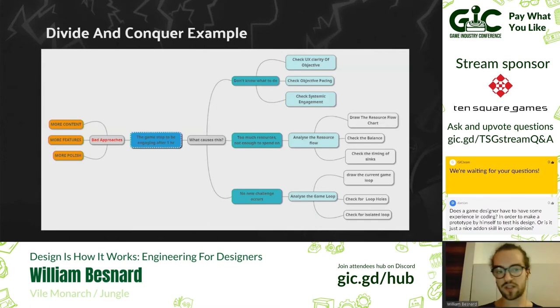So this is an example here. We start with the fact that we acknowledge that our game stops being engaging after 1 hour for some reason, right? Bad approaches when you have a problem like this is to say, okay, panic mode, let's add more content, let's add another feature, let's add more polish because it will help. And the truth is, yes, it will help. But the problem is you're actually not solving your design issue here.